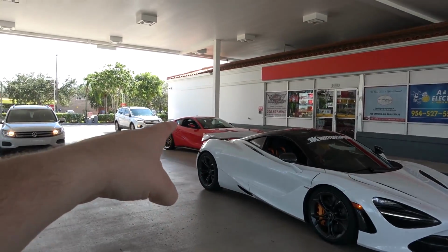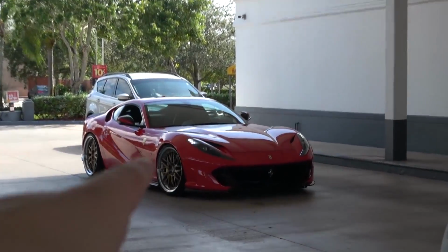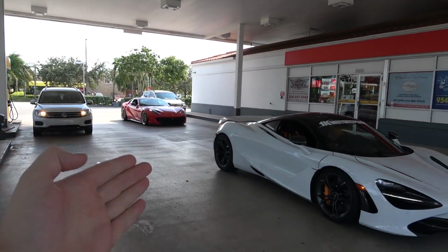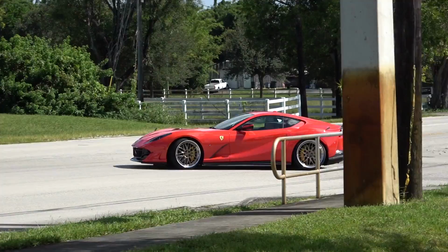For reference, that is the fastest 812 Superfast in the world, making 720 horsepower at the wheels. That thing pulls hard and sounds incredible, but this is a beast.